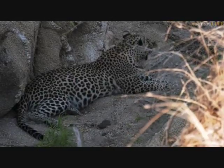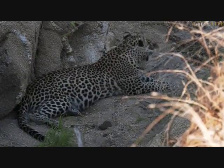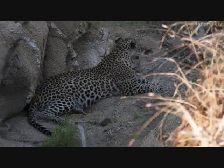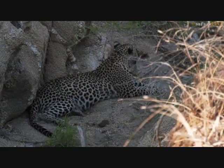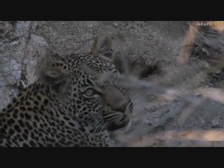Well done, Wiem, as well. Wiem's looking out and he heard the impala snort first before me. So there we go. It takes a bit of a team to be able to spot these things. How cool is that? I love finding leopards. It's the best thing in the world. Hello, boy.